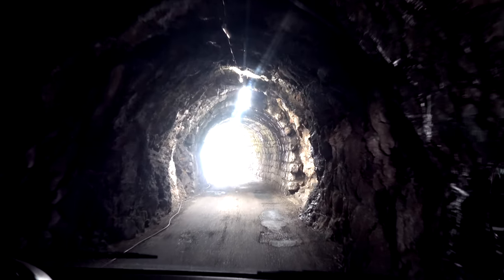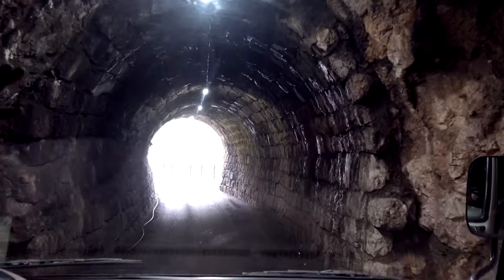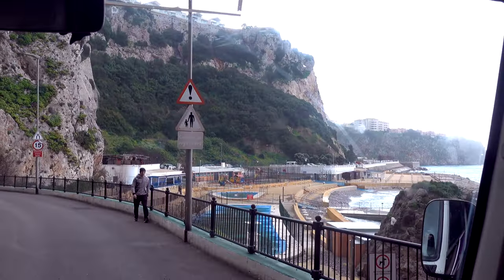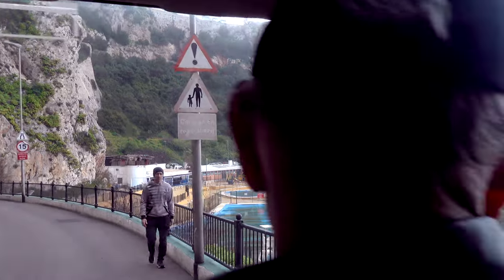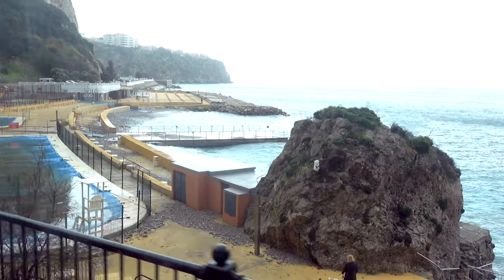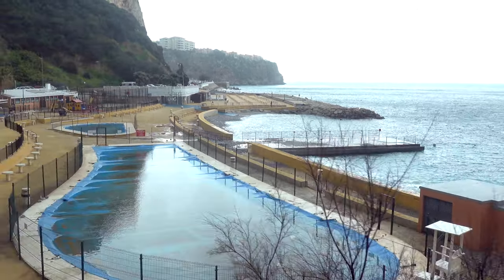Mind your heads. Like I said, over 50 kilometers of tunnels inside of the rock. Most of them are interconnected. The vast majority were built during World War II, although the first ones were back in the 1700s. That's basically to defend Gibraltar, as you can imagine. Gibraltar's always been like Spain, France, England, everybody trying to capture it. So there's always been a lot of fighting here. So the first tunnels were done in the 1700s.